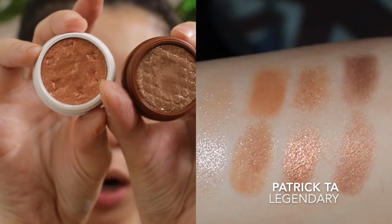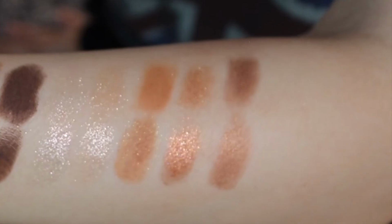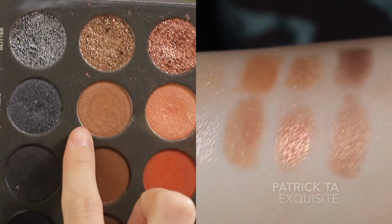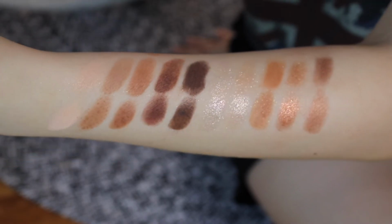This is the shade Run Wild. This is the shade in Exquisite, Ultra Metallic. I mix the two together. For the very last metallic shade, I used Ritual Metallic. Guys, that's it for today's swatch for my sanity, trying to dupe the Patrick Major Dimension palette.